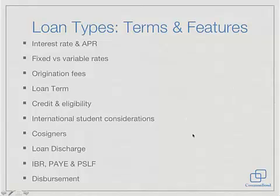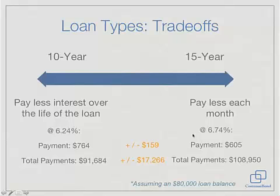And we'll talk a little bit about what that actually looks like on timelines. So looking at the loan types, a basic trade-off decision is pretty simple when looking at, say, a 10-year loan versus a 15-year loan. A lower-term loan allows you to save on interest payments over time, while a higher-term loan allows you to save on monthly payments. It's that simple. You need to decide what you want to optimize for. Do you want to maximize your savings over time or minimize your monthly payments? And that helps you determine whether a 10-year or a 15-year loan is the best for you.